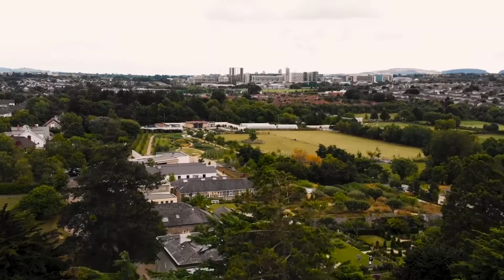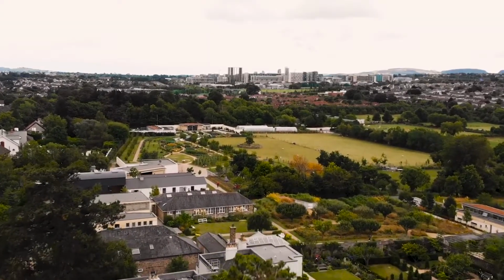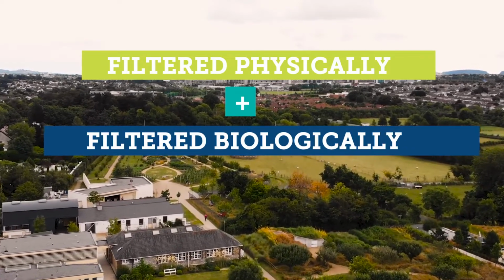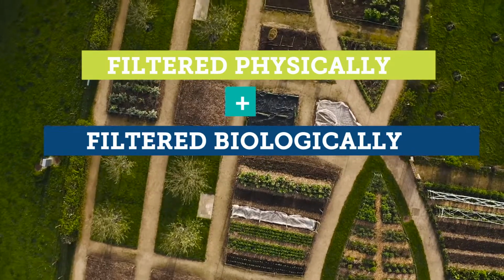Being sustainable doesn't just mean looking after our food waste and our animals well. It also means being responsible for how we use our water on the estate and all the energy too. This behind me is our reed bed system. It collects water from the top half of the estate and we put it through this system where it's filtered physically through gravel and sand and biologically through plants like the flag iris that take out all the nasty bits.